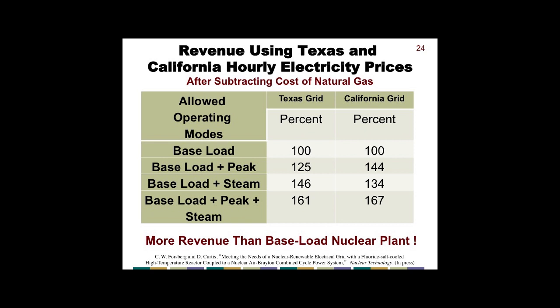If we have no peak power, but we can sell steam to somebody when the price is low, in Texas, because of the large process industry, our revenue will be 146% of a baseload plant. In California, it'll be 134% of a baseload plant. And that's just the difference of the economics and the grid in the two states. If we happen to have a situation where we can do baseload, peak, and steam sales, peak when the price is high, steam sales when the price is low, our analysis of the economics is that our revenue stream after natural gas will be 161% of a baseload nuclear power plant, or 167% in California. Nice revenue gain. More revenue than a baseload nuclear plant.